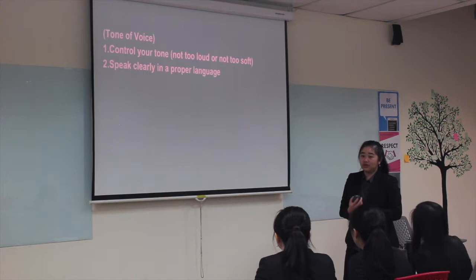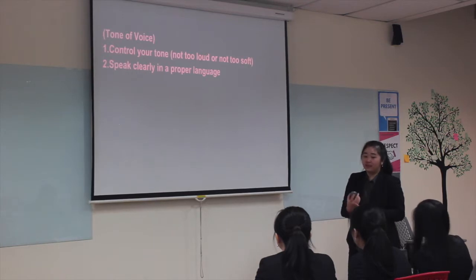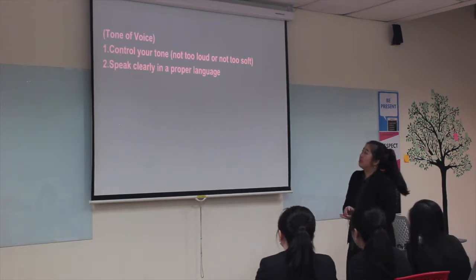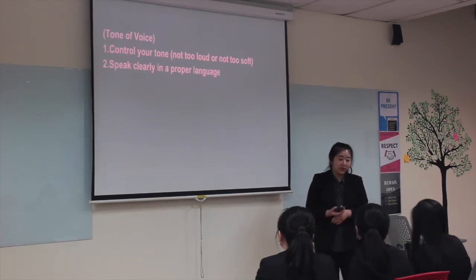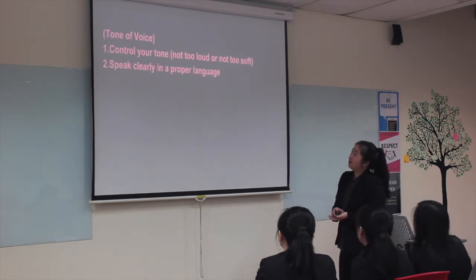So we have to use professional language in our hotel, because we are a 5-star hotel, so we don't want to receive any complaint that the staff language is not polite or not professional. So when the guest asks you, "Can you show me the way to the restaurant?" "Certainly sir, I will show you the way." So that's why it's very important.